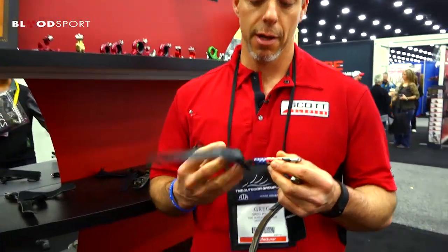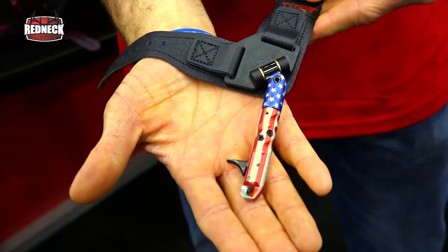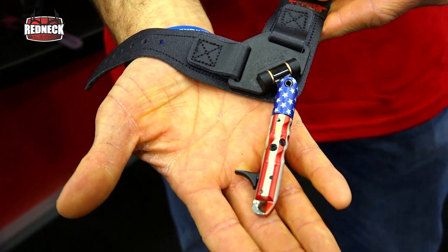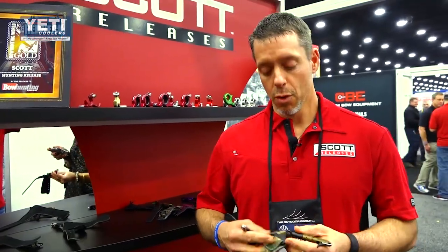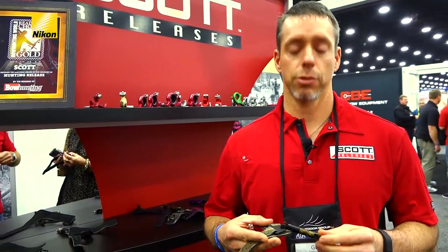It's a patriotic design. It's basically the same exact release. Operates the same way, really nice look to it. These Freedom XTs will be available on the shelf starting February 1st, 2016. You can go on www.scottarchery.com and you can see our entire lineup of releases offered this year.